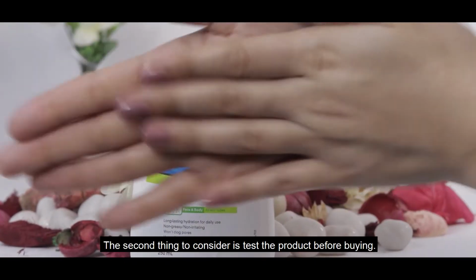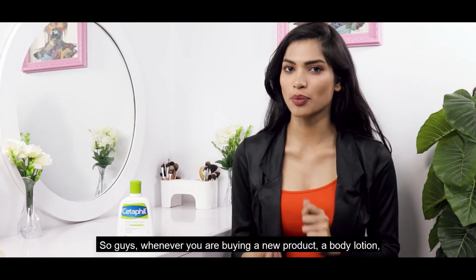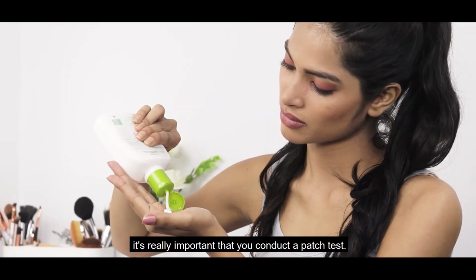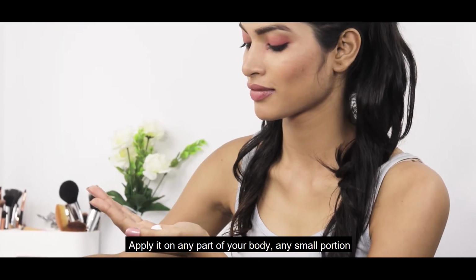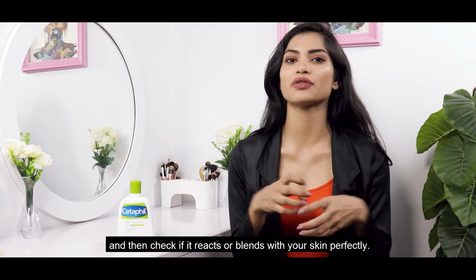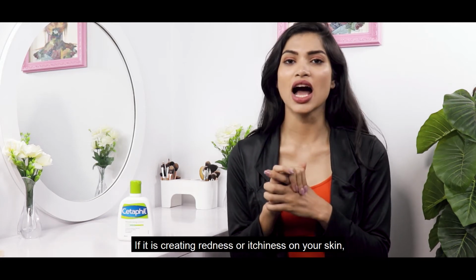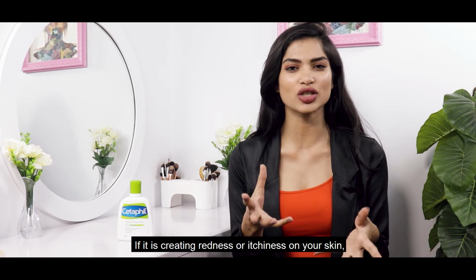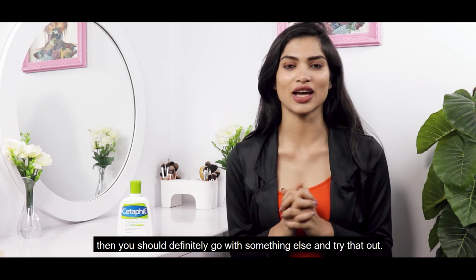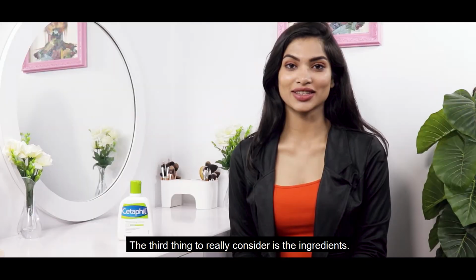The second thing to consider is test the product before buying. So guys, अब जब भी कोई नया प्रोडक्ट बॉडी लोशन खरीद रहे हैं उससे पहले इट्स रियली इंपॉर्टेंट कि आप उस पर पैच टेस्ट जरूर करें. Apply it on any part of your body, any small portion, and then check if it reacts or it goes and blends with your skin perfectly. अगर वो आपकी स्किन में redness या itchiness create कर रहा है then you should definitely go with something else and try that out.